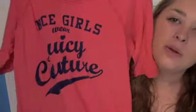And then I just like this shirt. Thanks, girls. It's a Juicy Couture. I got this years and years ago, but I still really like it. Because I'm very nice. Just kidding. I try to be nice. So anyways, the next thing is accessories.